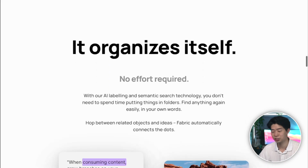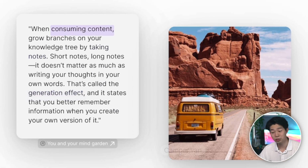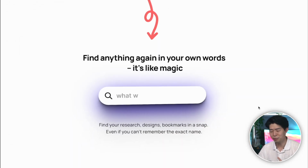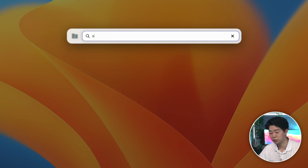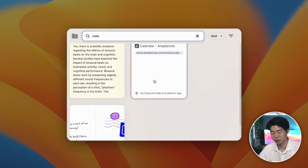But anyway, Fabric has semantic search, meaning you can search your saved items by keywords, but they don't have to match exactly. So even if you forget the exact word, you can still find it. To be honest, this might be my most favorite thing about this app. The ability to easily find the items I'm looking for, even if I forget what it's called or what it looks like, is just really cool.